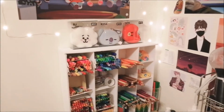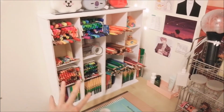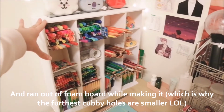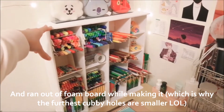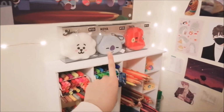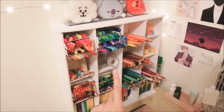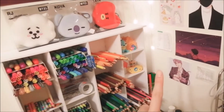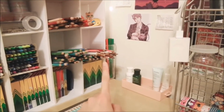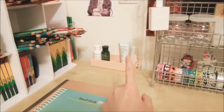So on this side, we have this organizer that has a bunch of different cubby holes, and I actually made this myself using foam board, I think it's called. And on top I have some BT21 plush keychains, and then I have markers, crayons, pencil crayons, tape, and some Animal Jam toys in the corner. In the corner I have a jar of scented markers, and in this pink tray I have some skincare products.